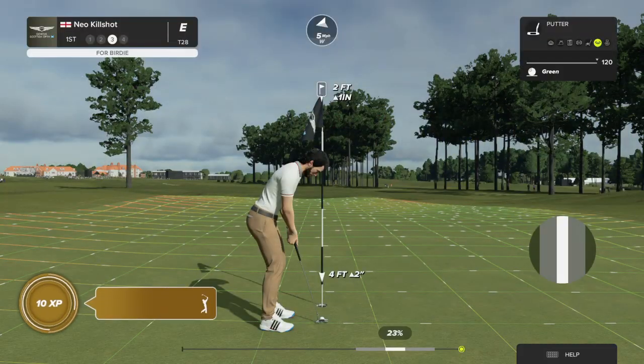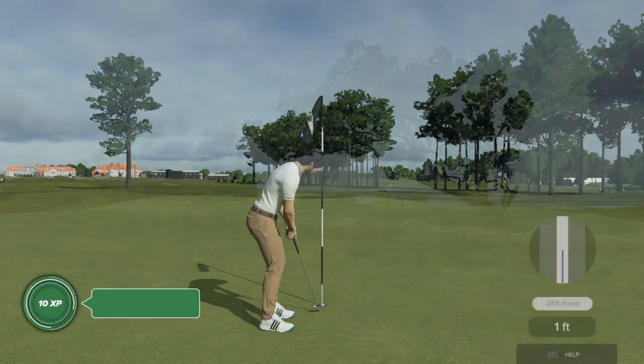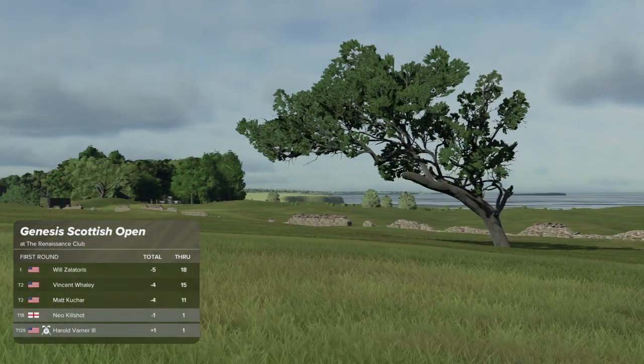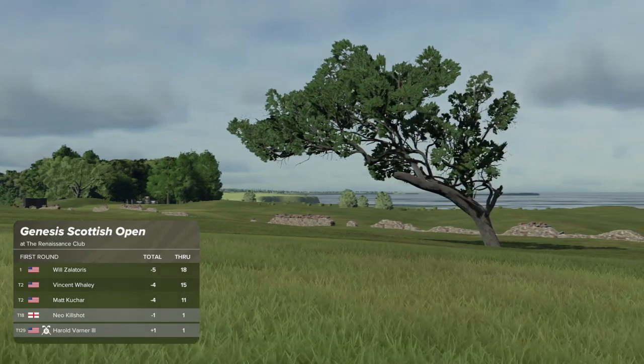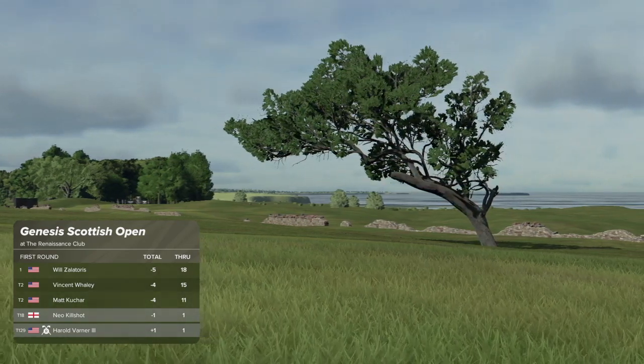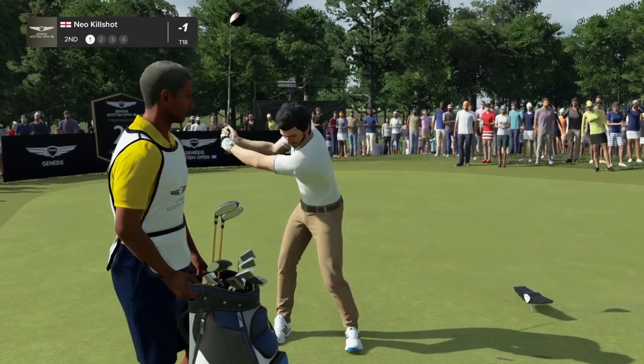What an amazing approach shot. I think their rival, Harold Varner III, has a worthy competitor this week. And as we take a look at the leaderboard, and there he is, Will Zalatoris, your leader. And as we head to the second, Rich, the players heading back towards the first tee.